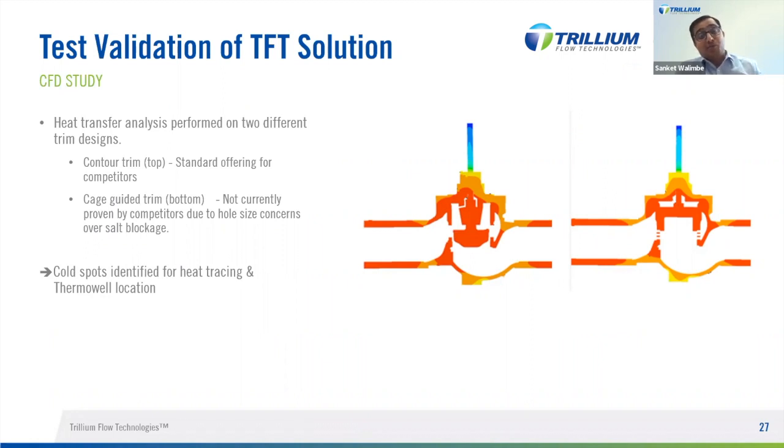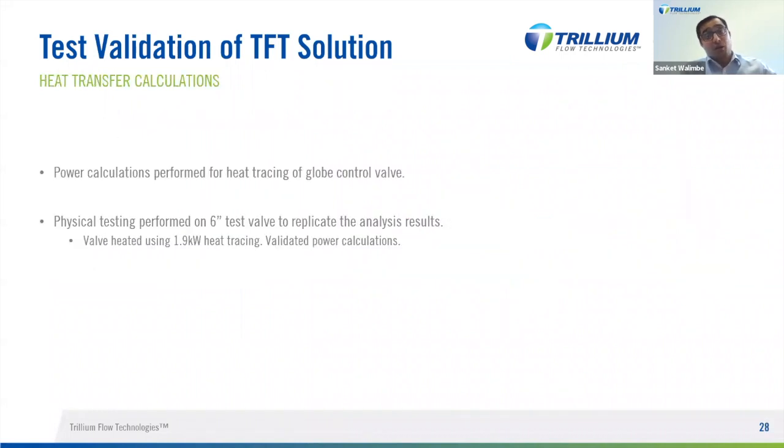But the molten salt application is very dynamic in nature. Some localized crystallization will still be expected on some areas of the valve, but it is minor and does not cause any problem with the valve performance. Along with the CFD, we also performed a set of calculations to identify the power required for heat tracing to keep the valve above 250 degrees centigrade.